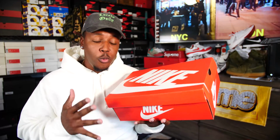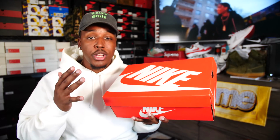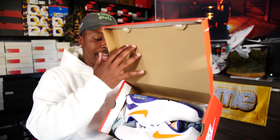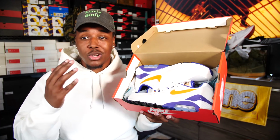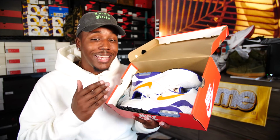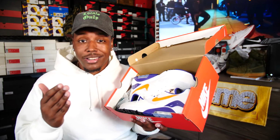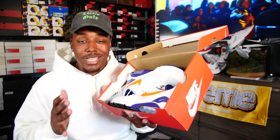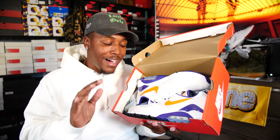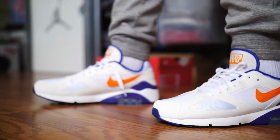And at number 1, y'all see it once again, that red Nike box. This was a super recent pickup, and I call them the Phoenix Suns colorway of the Air Max 180. Now, these retail at $130, but you can easily find them on eBay for under $100, or maybe once again check your Nike outlets. Also, once again, can be in the clearance section of those boutique sites. I paid $55 for this pair from the outlet, and I don't regret it at all.